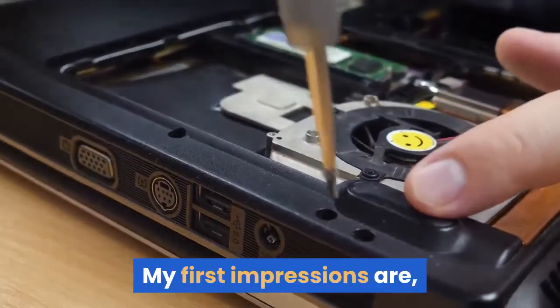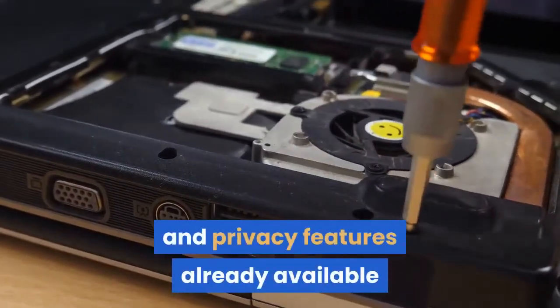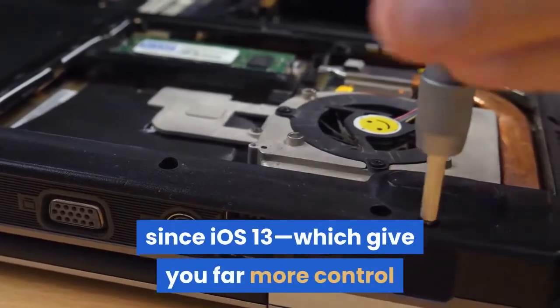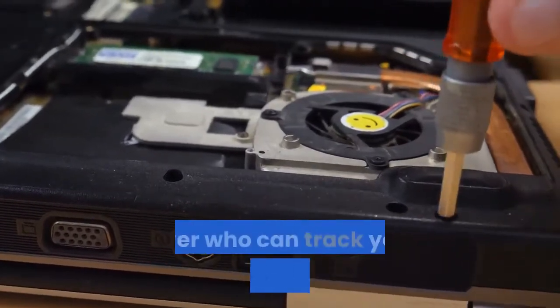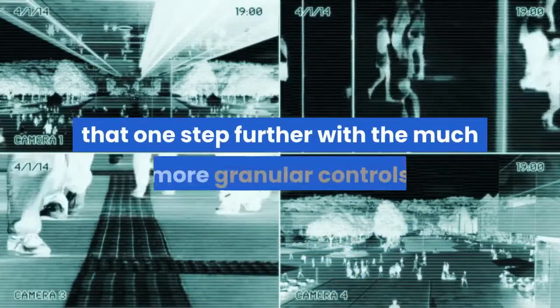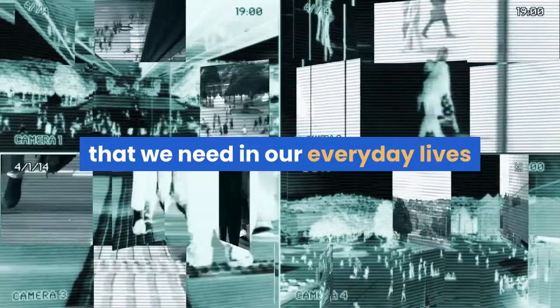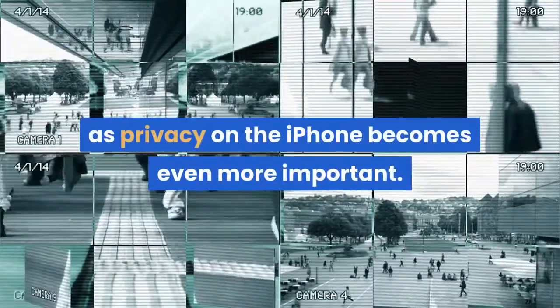My first impressions are, it's a welcome upgrade to the brilliant security and privacy features already available since iOS 13, which give you far more control over who can track you on your iPhone. But iOS 14 takes that one step further with the much more granular controls that we need in our everyday lives as privacy on the iPhone becomes even more important.